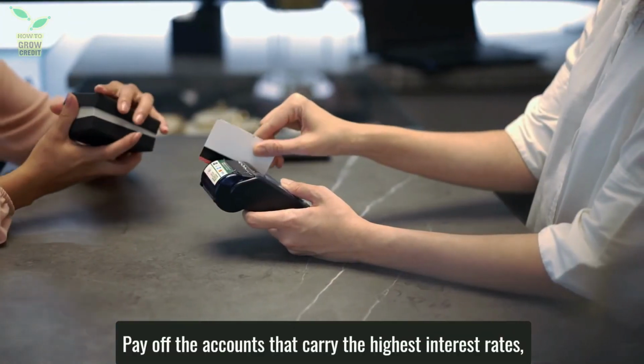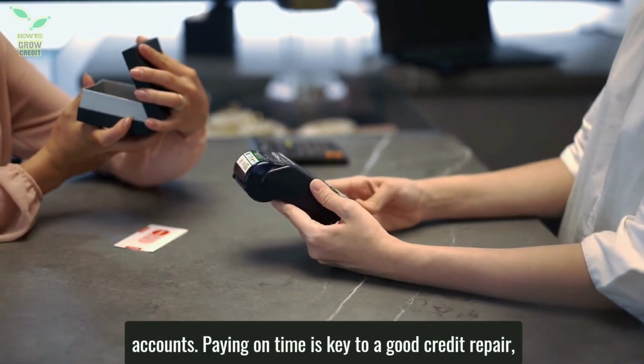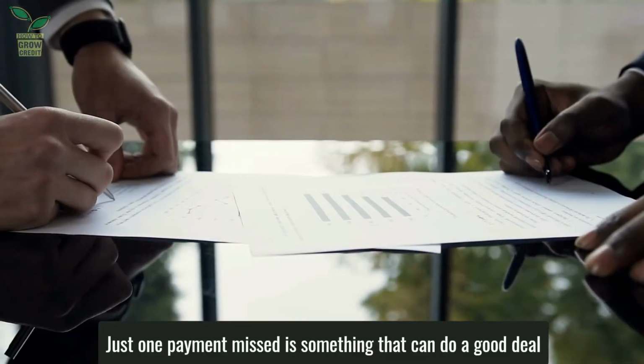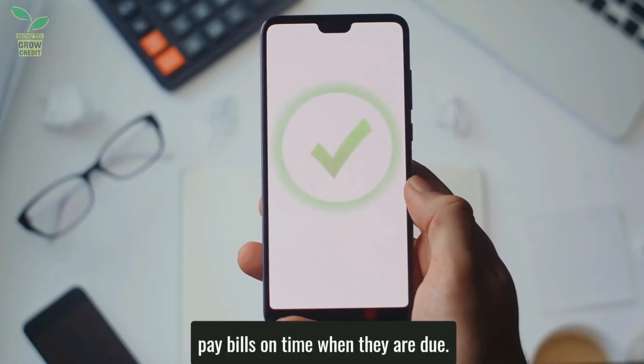Pay off the accounts that carry the highest interest rates, but continue to make minimum payments on all of your other accounts. Paying on time is key to a good credit repair. Even if it's just the minimum, you need to pay something. Just one payment missed is something that can do a good deal of harm to your credit report. The best way to repair your credit is to pay your debts and pay bills on time when they are due.